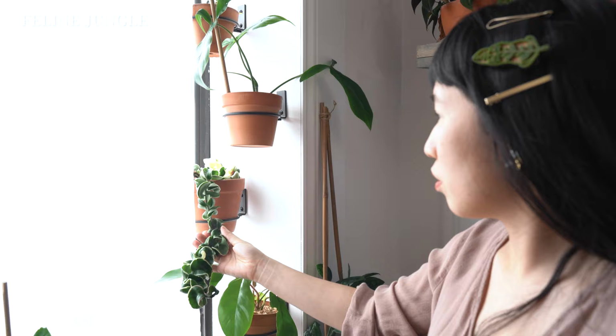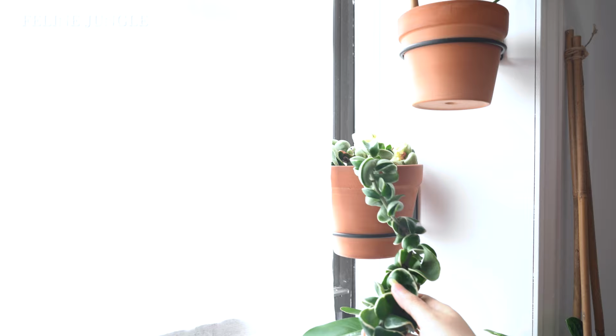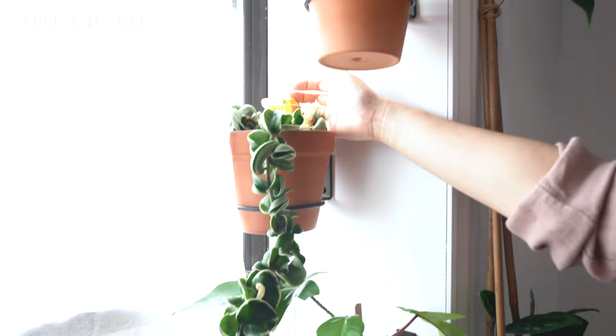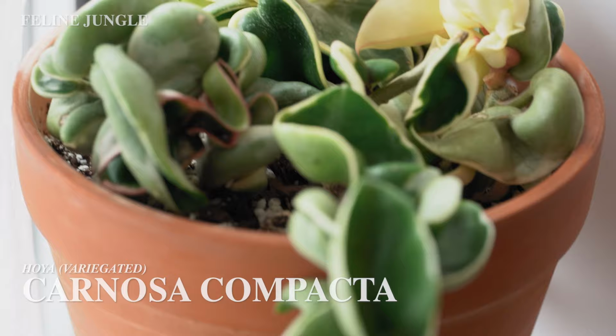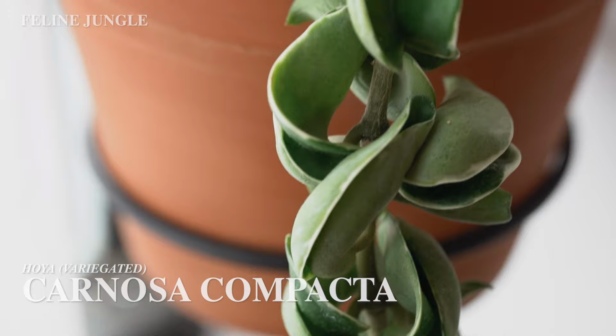This is a Hindu rope variegata, with like the white variegation. It's so interesting. Why is this all white here and this is mostly green? Yeah, so I think three of these, because there's a couple of plants in there. Three of them I bought from Nelly's in Brooklyn, and then I think the longer one I got from Bros with Hose.